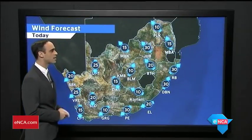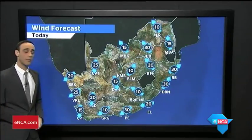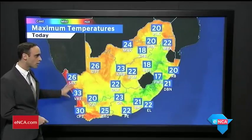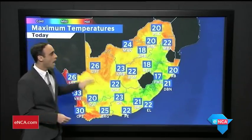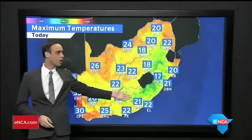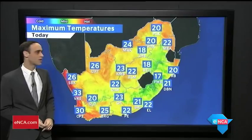Light to moderate winds in the forecast for today, gusty into Gauteng, a southeasterly wind at about 30 kilometers per hour. Here's your temperature map, and we see the bergwinds along the western coastline pushing up the temperatures, the shades of red indicating where temperatures get above 30 degrees Celsius. Milder as we head further inland to the central parts, but it remains cold over the eastern high ground, most places in the mid to lower teens for the rest of the day.